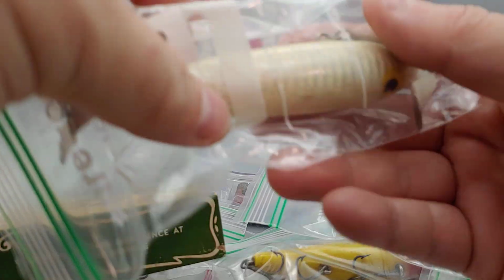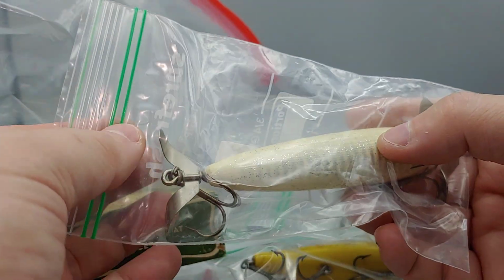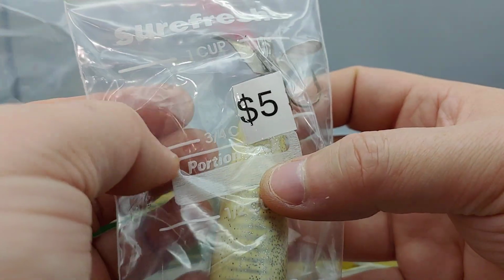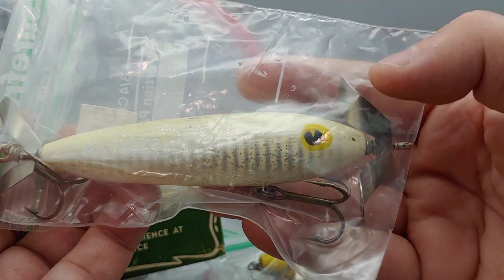And to take photos of this stuff and sell it yourself on eBay is not a big deal at all. And then I got these little bags here from the dollar store. See, a little snack bag, Sure Fresh. You get like 40 little bags. So it's perfect to protect these lures from getting tangled. I have no idea what this brand is.